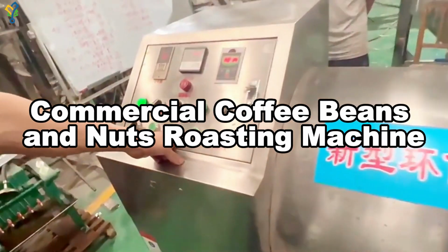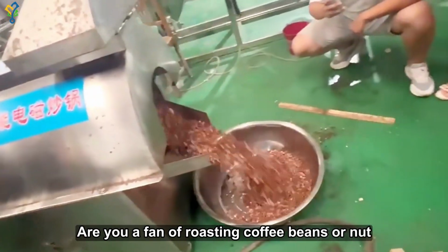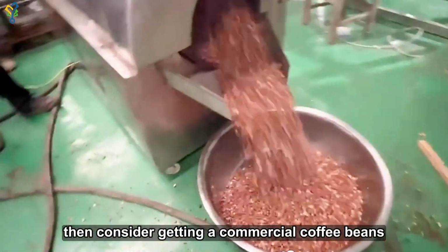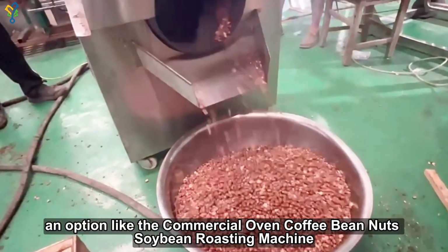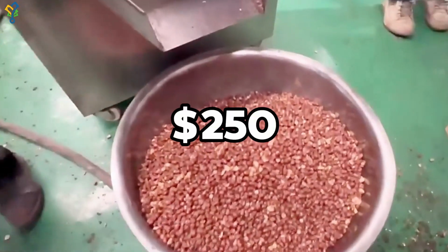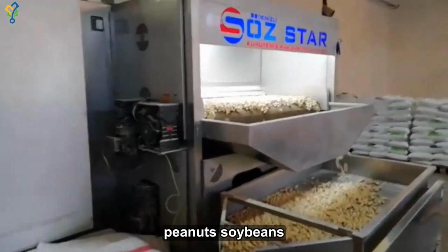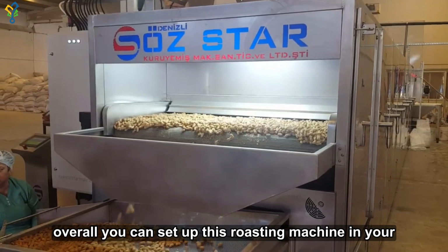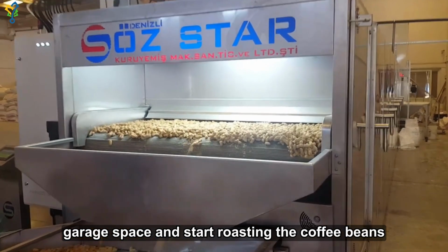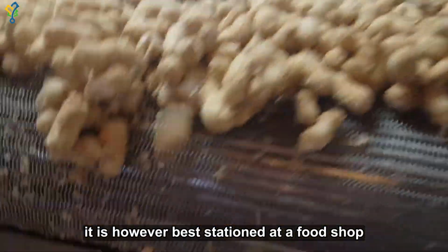8. Commercial coffee beans and nuts roasting machine. Are you a fan of roasting coffee beans or nuts? Then consider getting a commercial coffee beans and nuts roasting machine from Alibaba. An option like the commercial oven coffee bean nut soybean roasting machine goes for $250 per set, and you can use it to roast coffee beans, peanuts, soybeans, groundnuts, and sunflower seeds among other nuts. Overall, you can set up this roasting machine in your garage space and start roasting the coffee beans and nuts and selling them. It is, however, best stationed at a food shop, restaurant, printing shop, bakery, beverage shop, or hotel.